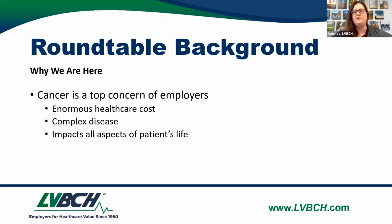So we're here today to talk about oncology. It is a top concern of employers. It's a huge cost, which we're going to get into a little bit more. It's a very complex disease. It affects many different systems, and it really does impact all aspects of patients' lives. I think any of us who have known cancer patients also know that it affects our families, caregivers, communities. So it's a big concern that affects a lot of people involved with diagnosis of cancer.